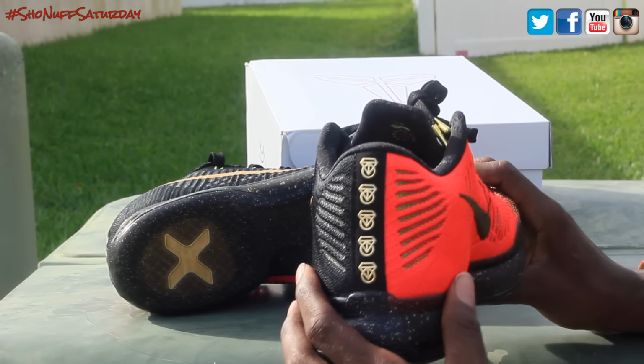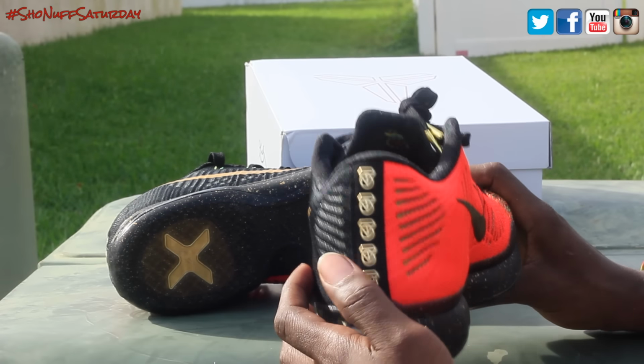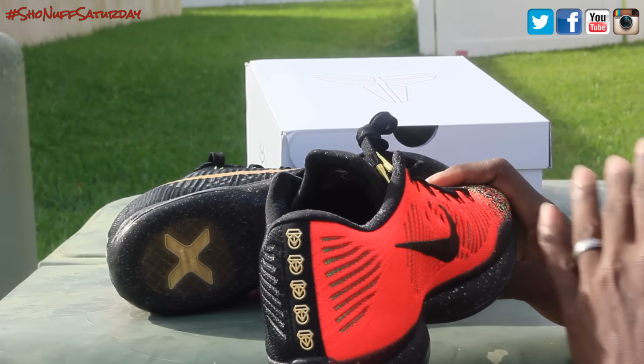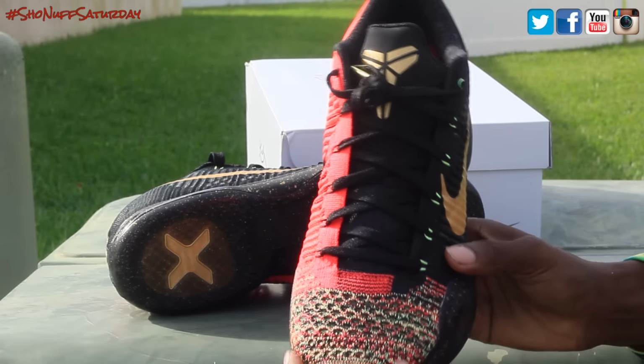One thing I will say about this shoe, I wish they would have maybe put different colors on the rings to represent the teams that he beat, or maybe just blacked out the whole silhouette of the shoe, put some gold on it, and then put the colors of the teams on the front that he beat instead of the Christmas colors.